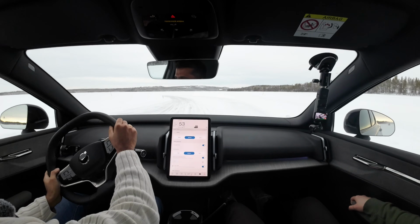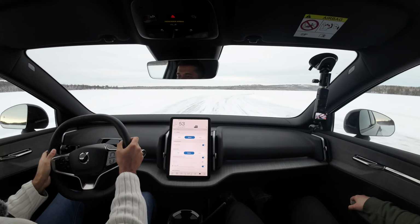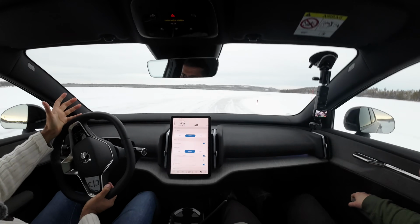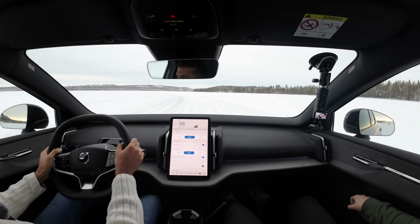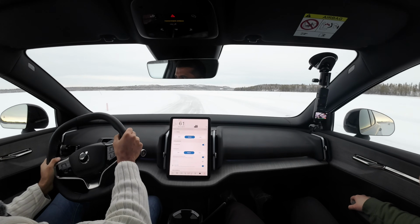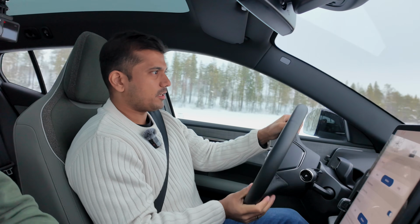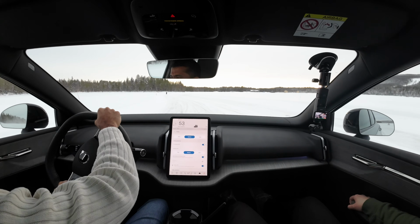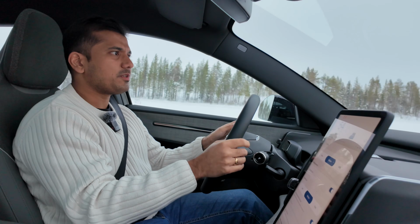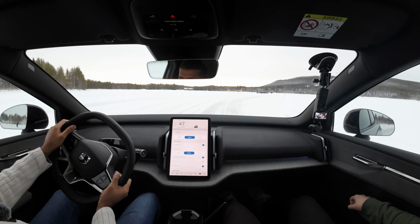And again, being electric, you always hear the environment around you because there's no engine to listen to, right? So the wind noise and the tire noise are a little bit more evident. Definitely lives up to the cross-country philosophy of Volvo, of providing a slightly more off-road capable all-wheel drive, and of course the design and aesthetic that come with the cross-country branding.